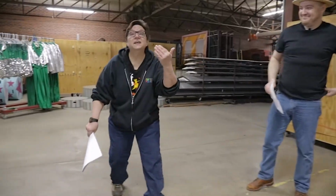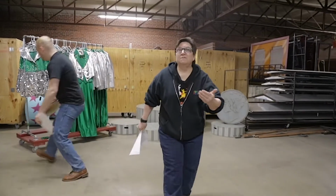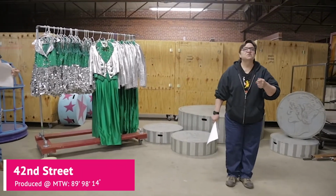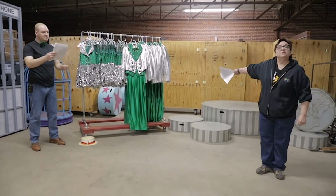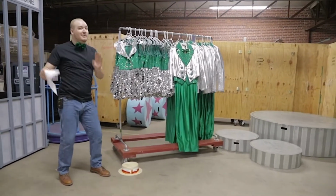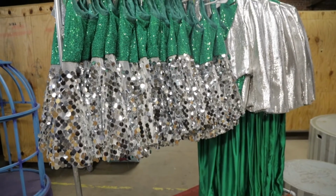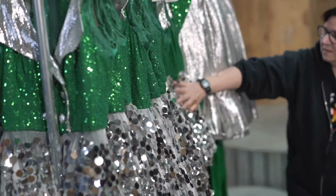Now, let's say you've taken the train from Yonkers to New York City. One of the first things you want to do when you get to New York City is go to 42nd Street and Broadway, and here is some of our costumes from 42nd Street. Now, this number is called We're in the Money. So these costumes are green for money and silver for coins, and it's a really smart choice by the designer. It keeps the theme of the song in the audience's mind.